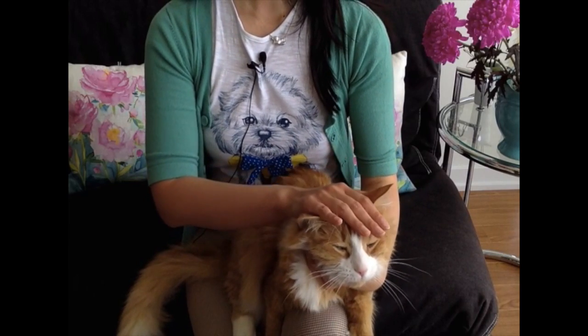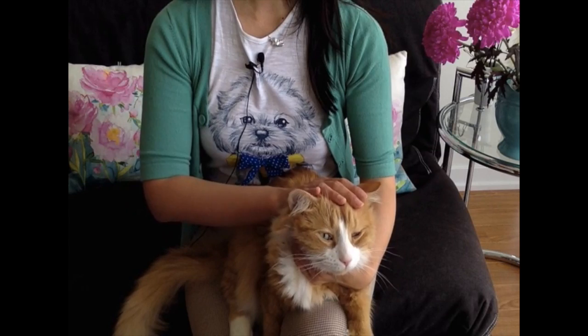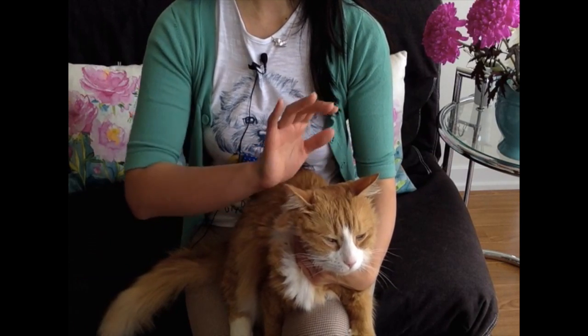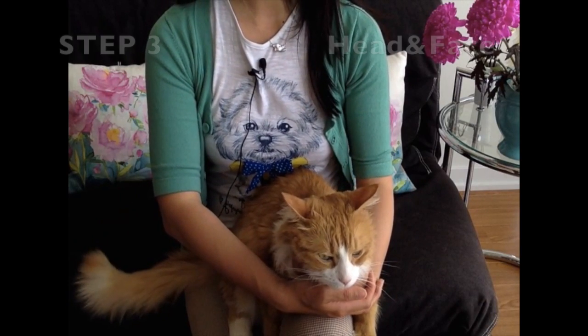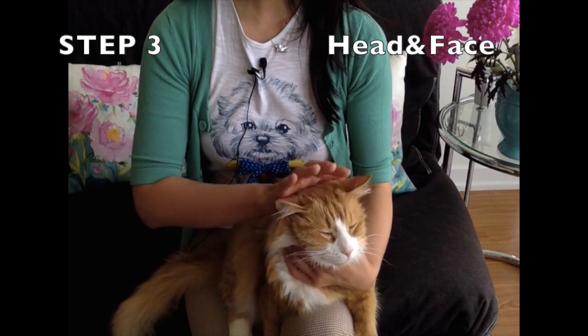So the next 8 steps of the physical examination is more hands-on, and we're going to start by body region from the tip of Rolly's nose to his tail. So the first body region is going to be the head and face, and the things that we want to pay attention to are the eyes, nose, and the mouth.